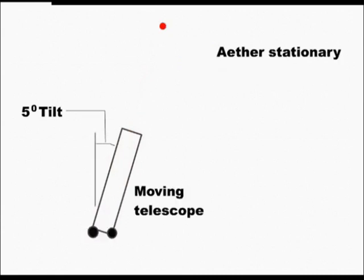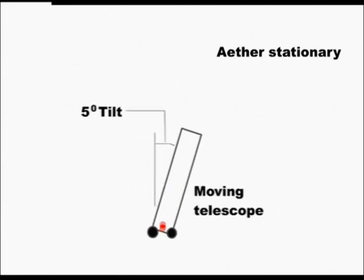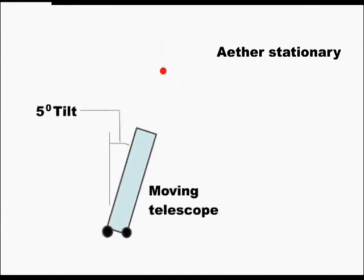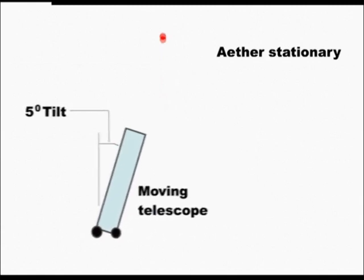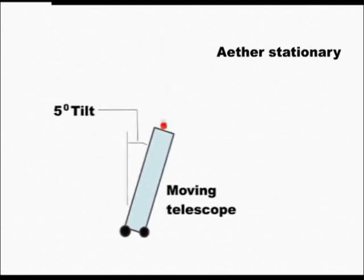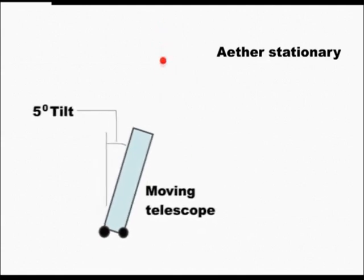However, there is a simple experiment that can determine whether it was the Earth that was moving or the ether and starlight. All that you had to do was record the tipping required for any particular star, then fill the telescope with water, which greatly slows down the speed of light in the telescope. So here is the moving telescope filled with water, tipped at 5 degrees, and you can see that the starlight does not now reach the eyepiece at the bottom.